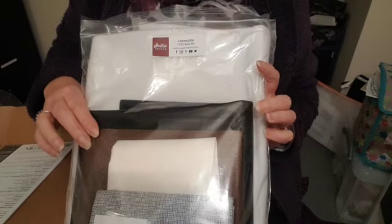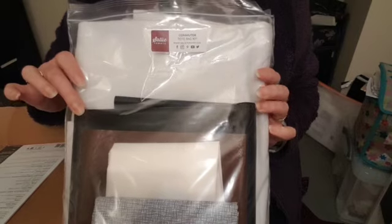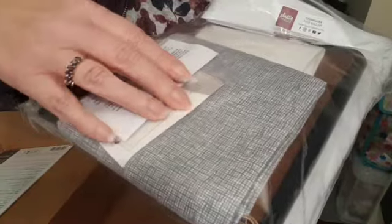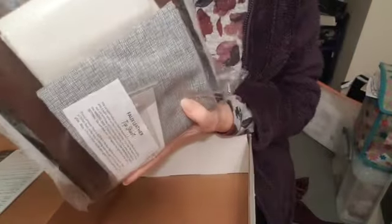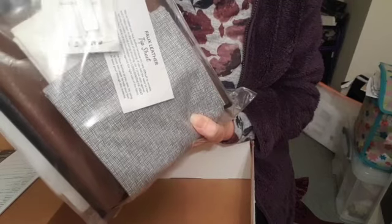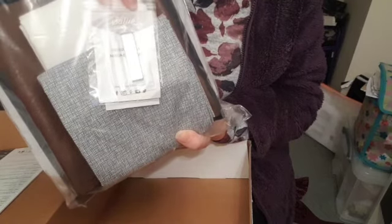That obviously is the faux leather for the pocket and the straps, and that's the faux leather for the main body of the bag. And then there is a magnetic clasp that goes to fasten the bag at the top, and then at the back you've got fusible batting, which I think is this, and then you've got a much stiffer piece, it's not even fabric really, it's a stabilizer, which is much stiffer. So that's everything you get in the kit.